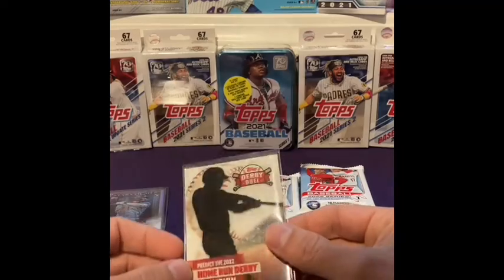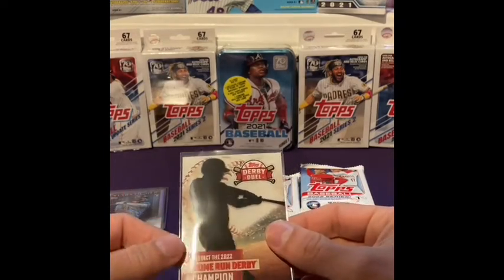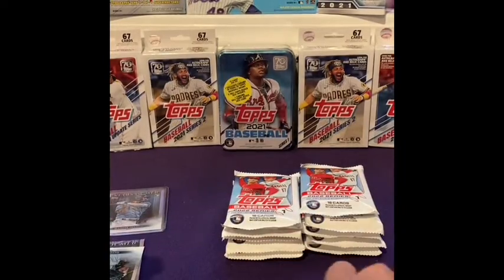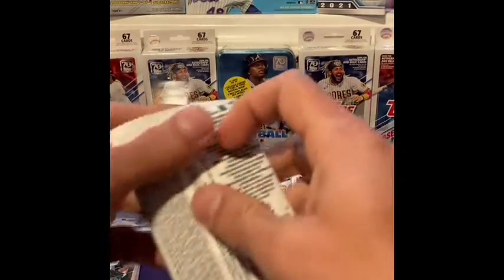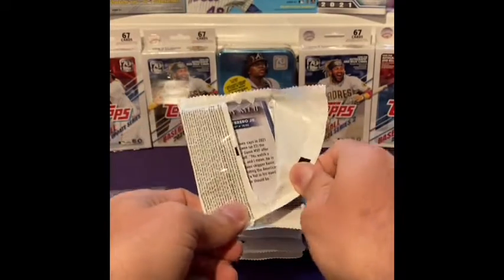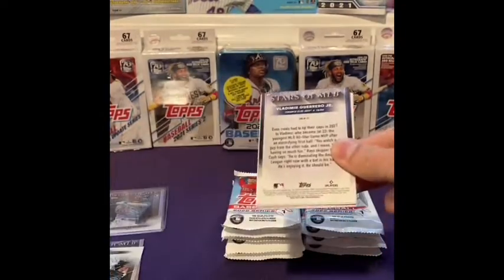I really don't know. Like, predict the home run. I'm not sure what to think of this card. I mean, if it was that hard to hit. I'm really not sure. I don't know. Let's keep going. Find out what we got.